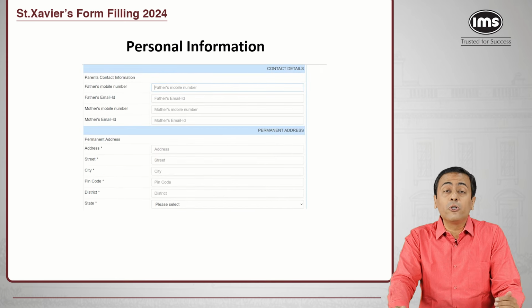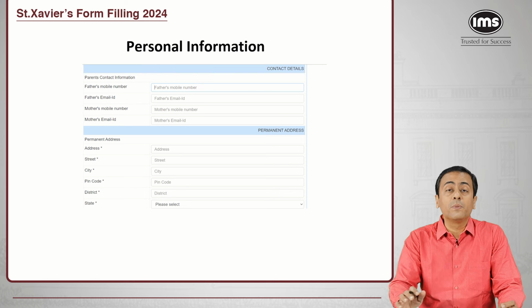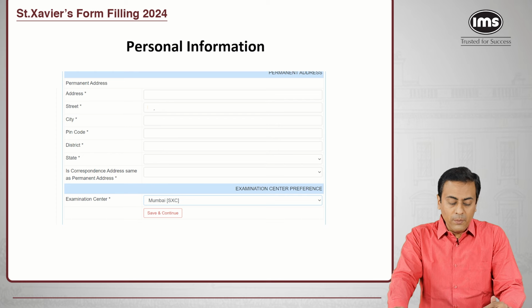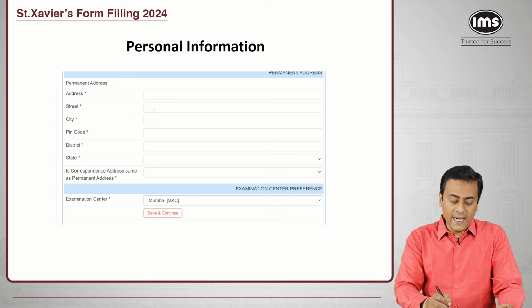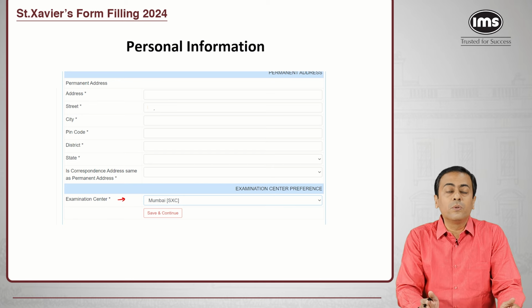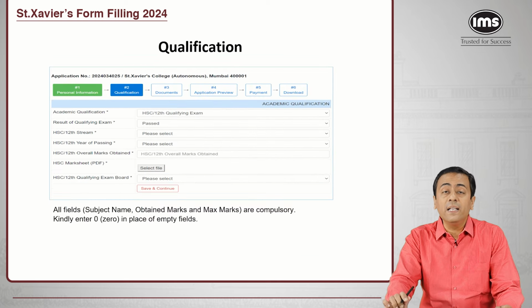After that, it will ask you to fill up the parents' details. Make sure you fill the correct details. Permanent address, please make sure you mention the city code correctly in the form. Then if permanent address and correspondence address are the same, mention that accordingly. And examination center, there are 8 centers. If you are in Mumbai, you can select the Mumbai center. Then click on save and continue.